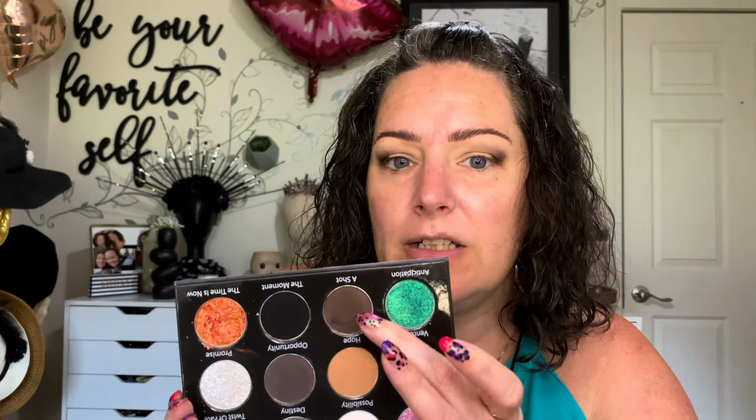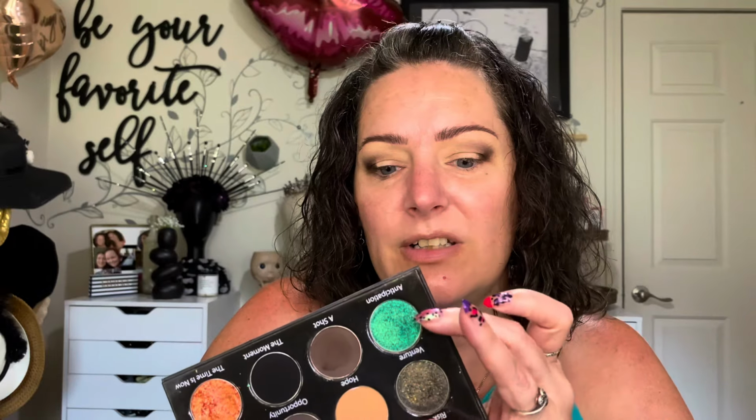I really want to get into this shimmer shade. So let me just clean off my brush. Wow, talk about not prepared at all. All right, I should show you. The first shade I used is this matte called A Shot, and now I want to use this one called Anticipation. Yes, it looks to be a pretty nice shimmery turquoisey shade, but I think it's more than that. It also seems a little bit green, but also a little purple.